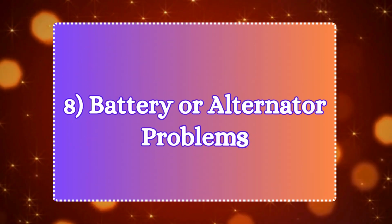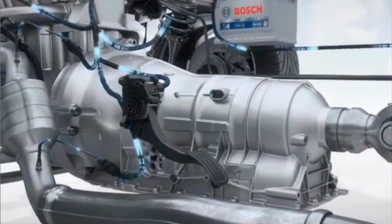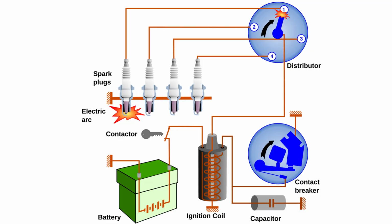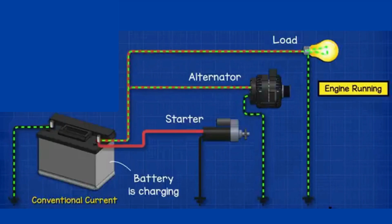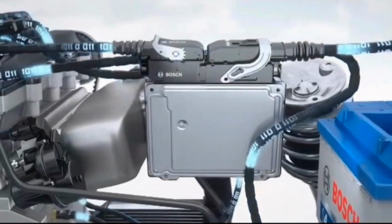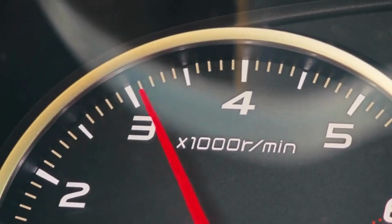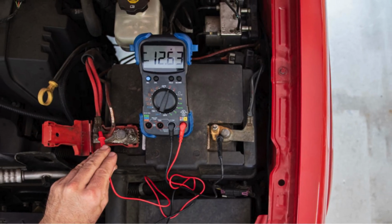8. Battery or alternator problems. The engine relies on electrical power from the alternator and battery to keep various sensors, ignition systems, and fuel injectors working properly. If the battery is weak or the alternator isn't generating enough power, these components won't function as intended. This may cause the ECU to struggle with maintaining a stable idle, leading to RPM surging or dropping unexpectedly. It is recommended to test the battery and alternator and replace them if needed.